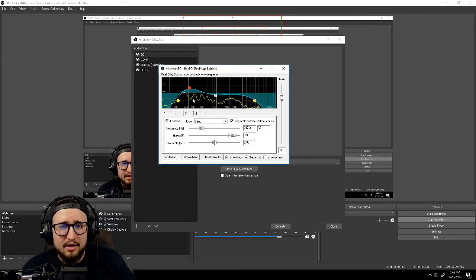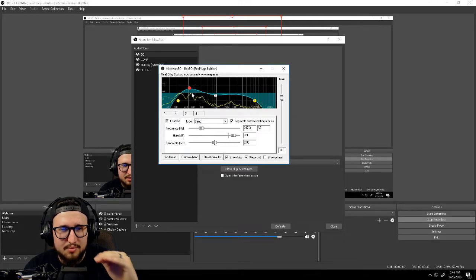There we go. And my goal here is just to make sure that these 3 normal wavelengths right here are all kind of level. See that? I want to keep them in the same range.